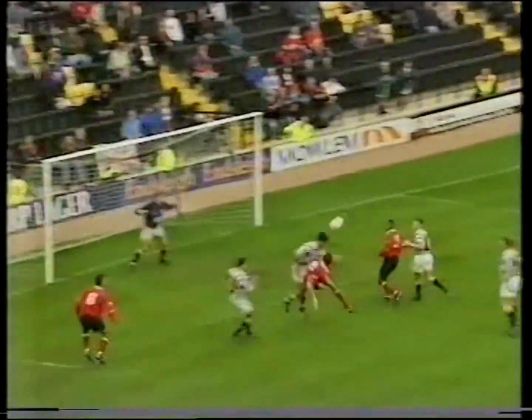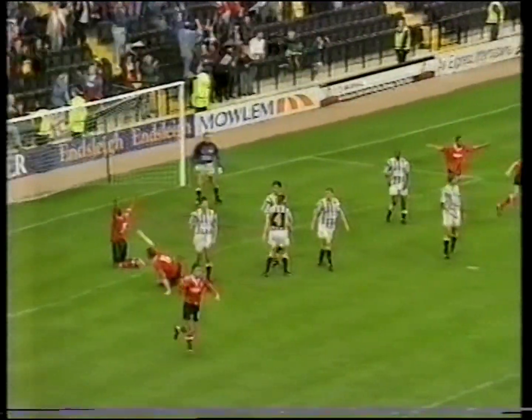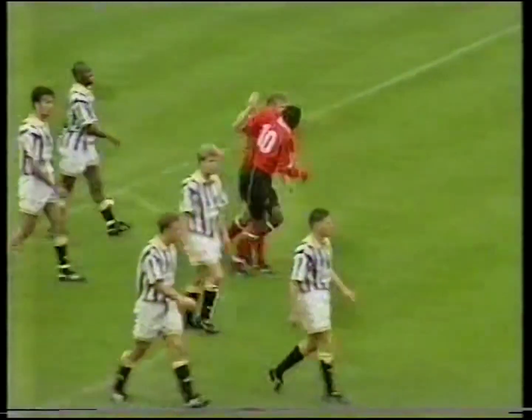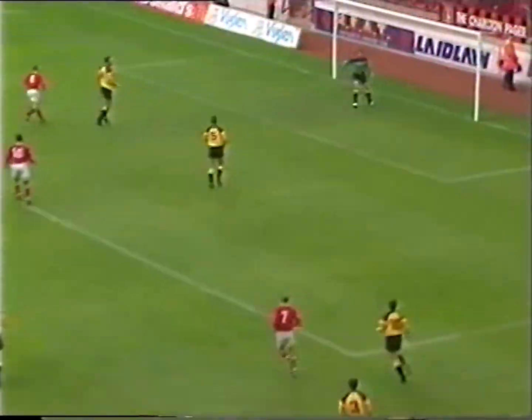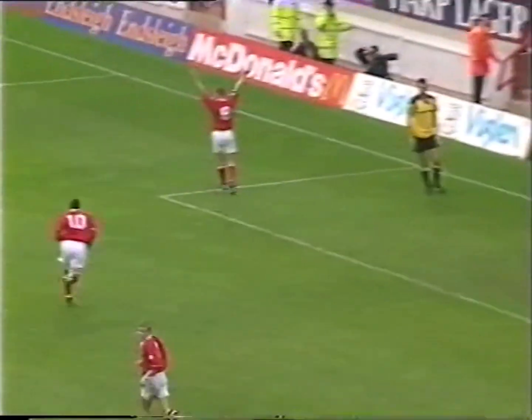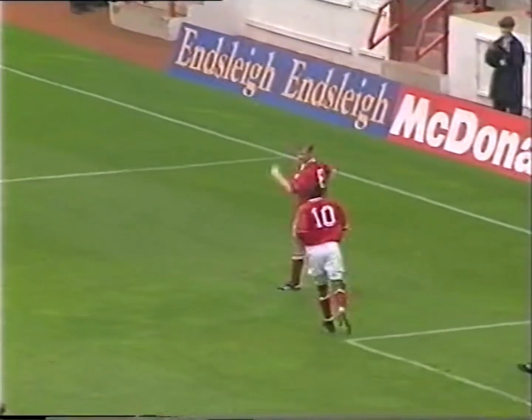With time running out, Charlton repeated last season's performance when they came from 3-1 down to get a point, as Nelson pounced for the equaliser. With Watford. Oh, Brown is in there, and Nelson has scored! Oh, it's a goal for Charlton.